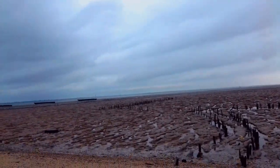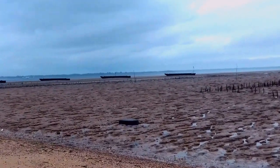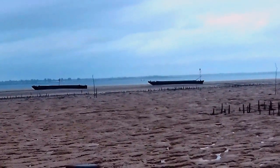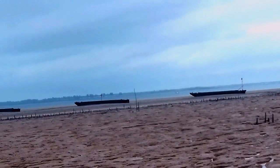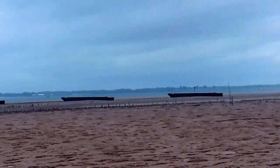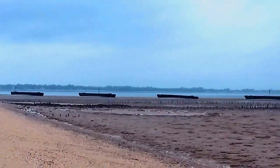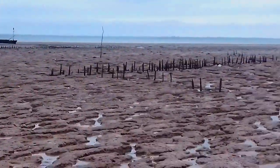And then what you can see here, these long black things, I think are basically old hulks of ships and boats that they've dumped out in the sound there to act like a flood barrier, just to control the waves and the tide coming in. They've stuck those out there to protect the beach a little bit more, and it does definitely help, because the waves around here can come in quite powerfully.